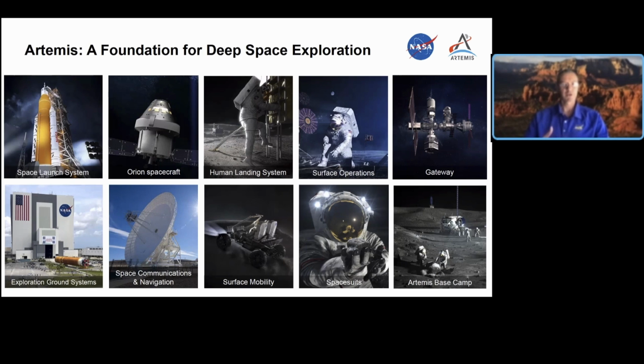Our Space Launch System is used to launch the crew on the Orion spacecraft and bring additional modules and capabilities to the Gateway Space Station. Orion is the crew's transit to and from cislunar space, and currently is the only capability we have to return science samples from the moon that the astronauts will be working to get. We have our space communications and navigation, which enable the voice, imagery, and data to and from the moon and cislunar space. And then, of course, the human landing system, which will take the astronauts to and from the lunar surface. I will have more details on HLS later in my presentation.